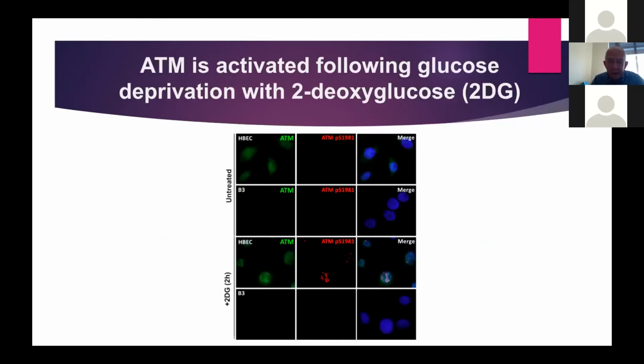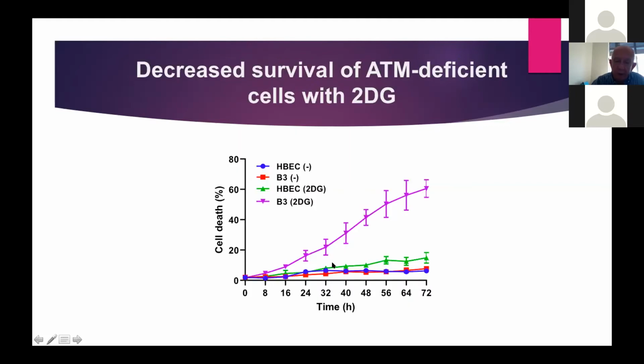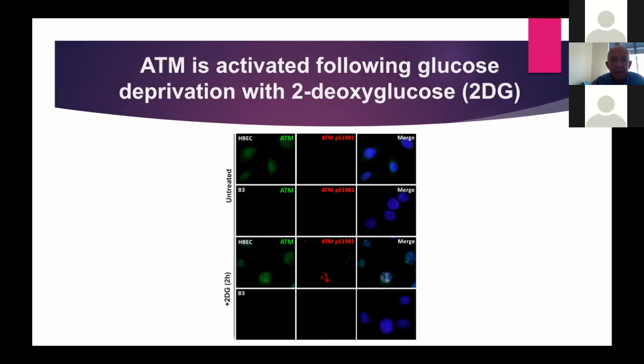This first slide shows that ATM is present largely in the nucleus in HBEC cells, and you can see in B3 it's clearly absent because we've knocked it out. When we expose these cells to oxidative stress or glucose deprivation, we get activation of ATM, which is shown by ATM phosphoserine 1981. So under conditions of glucose deprivation, ATM gets activated. If there's no ATM, what are the consequences?